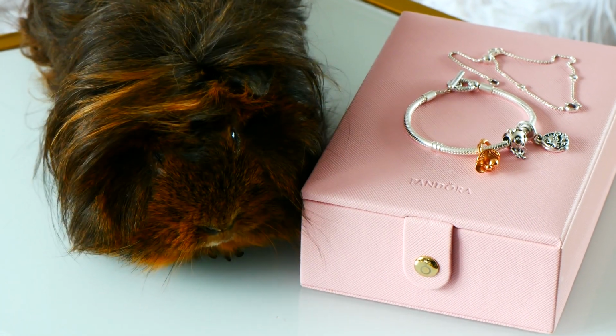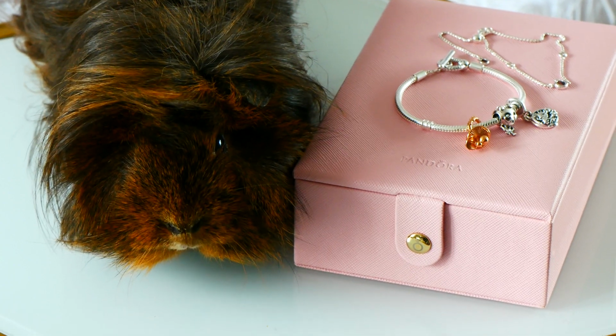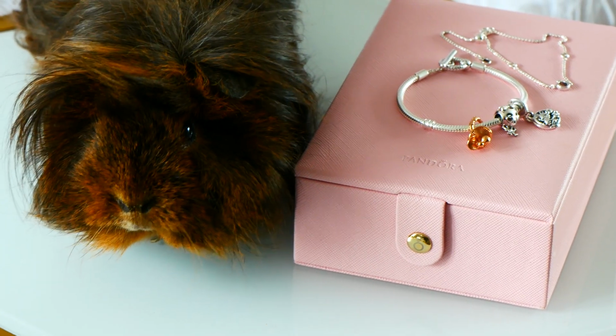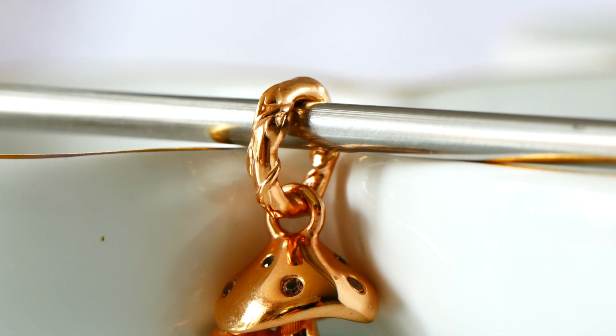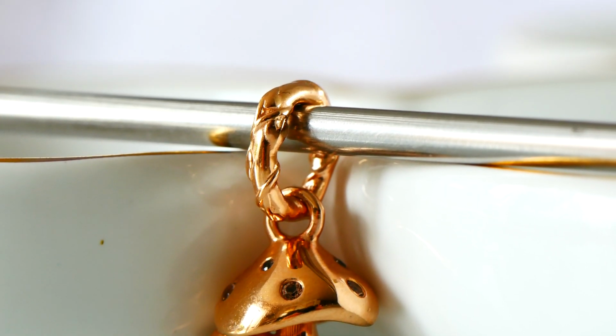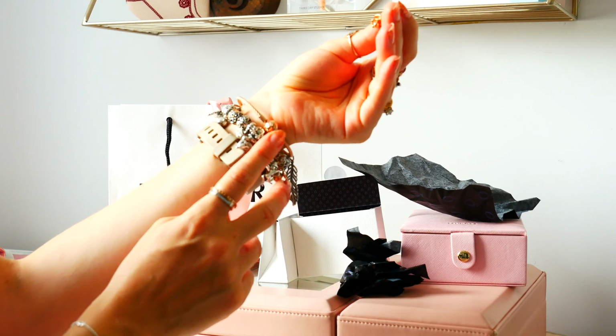And I was so excited that my store actually found these, because I think I had asked a while back and they didn't have them. And all of a sudden they were able to find a pair, or one I should say, and you know, it was just meant to be. I love the rose mushrooms. I'm actually planning to put them, if you look right here, on my Enchanted Forest bracelet.